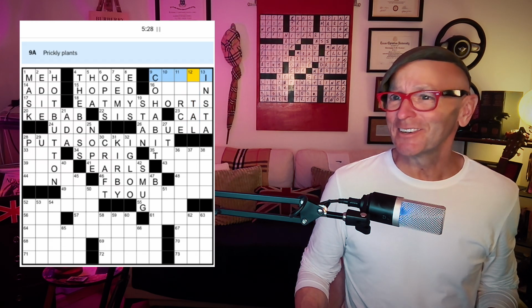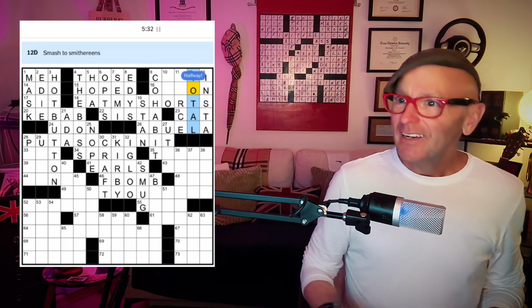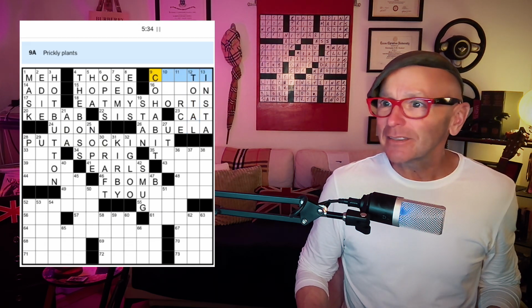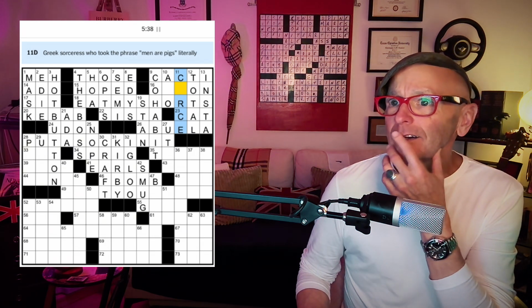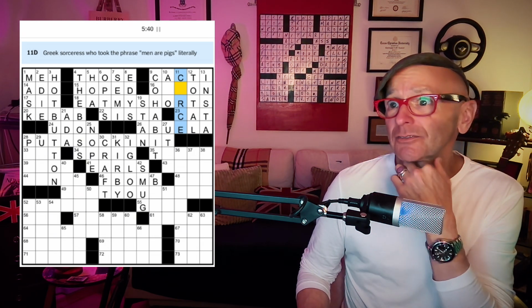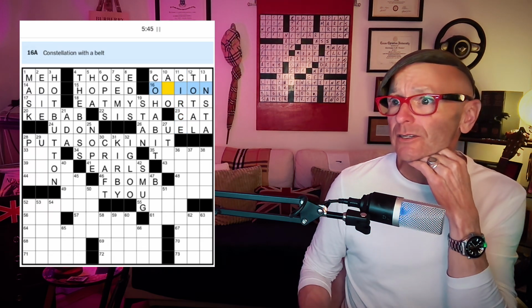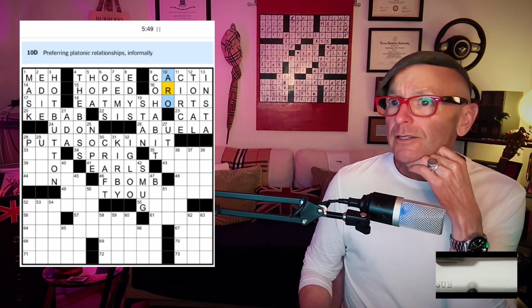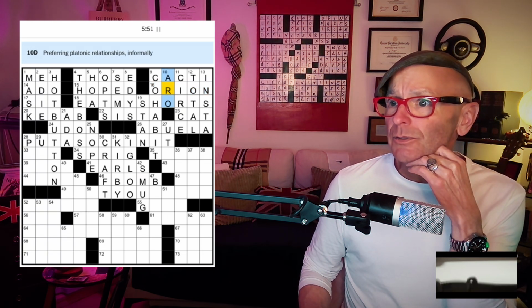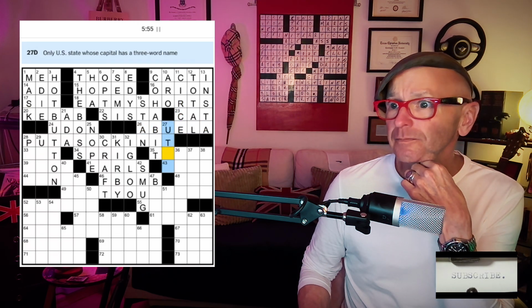Smash to smithereens. Okay, I don't know. For some reason, that's just not coming to me. Maybe total? I don't know. Prickly plants could be cacti. Greek sorceress who took the phrase men are pigs seriously, and I think this is Circe. So constellation with a belt would be Orion. So preferring platonic relationships. Okay, I think we got that all right there. I feel like that's right.